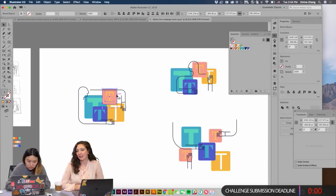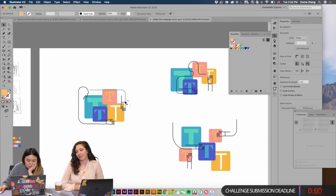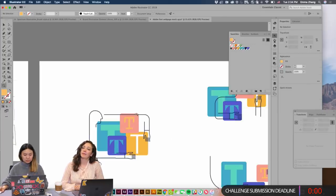Like that, and I feel maybe we need a smaller element here. I don't know.